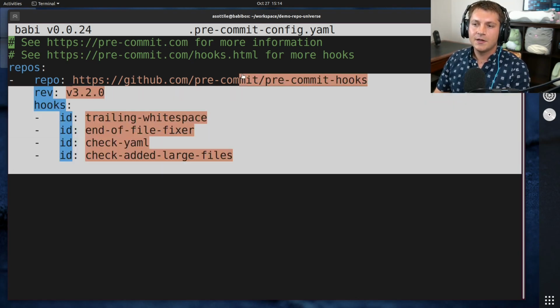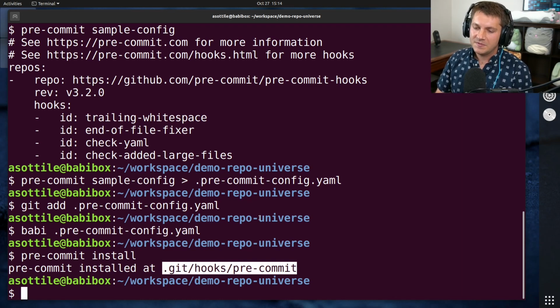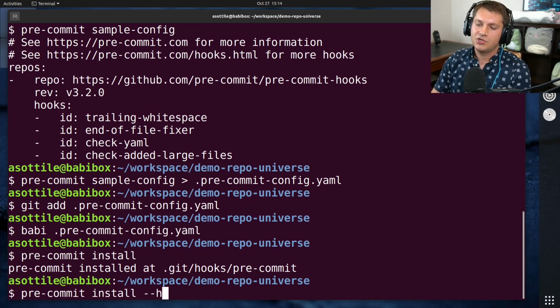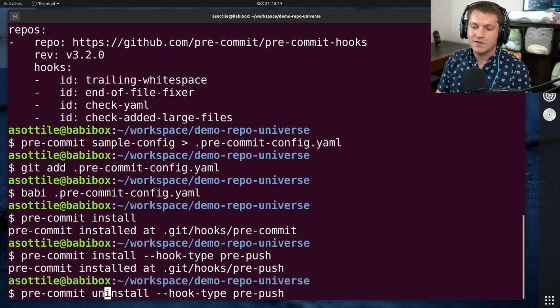Cool, but that's our configuration file. And if we are going to set up the Git hooks, we can run precommit install. And this is only needed once per repository. You'll see that it has written a little script to .git/hooks. You could also do precommit install --hook-type pre-push. So for instance, it supports a bunch of different other Git hooks. Now, I don't actually want to use pre-push hooks here, so I am going to uninstall that.